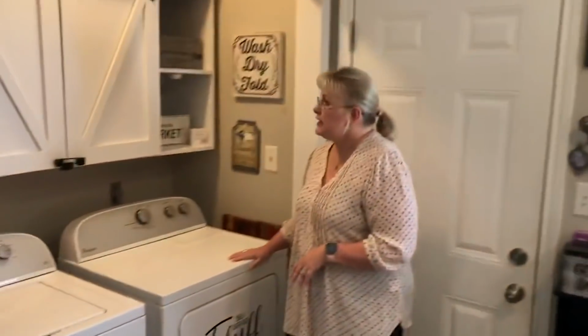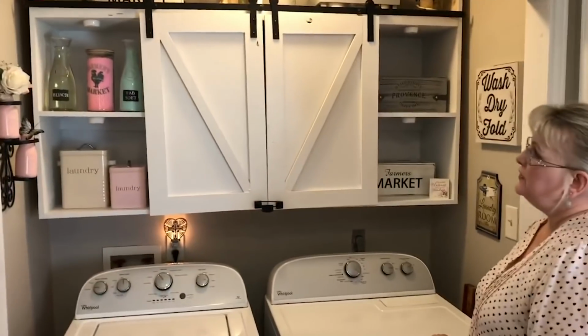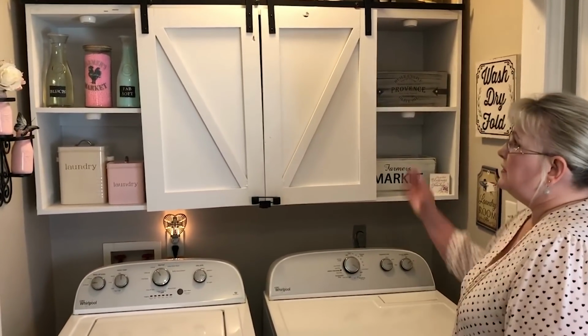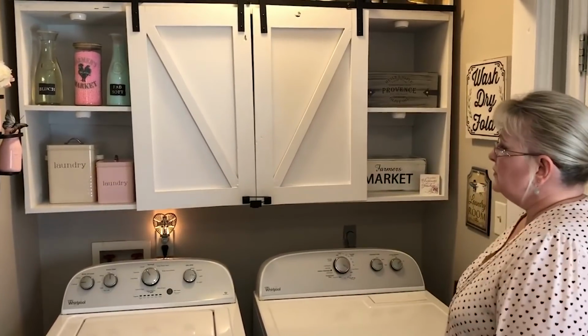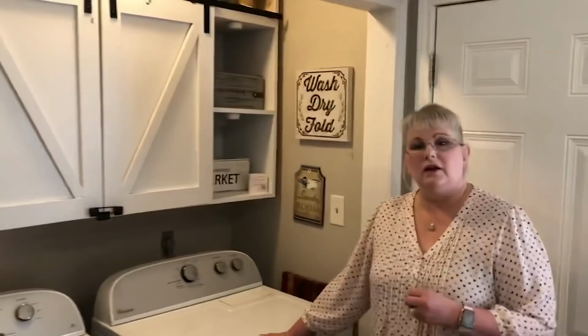I am exceedingly proud of this laundry room area. My youngest son designed this, and he built it with my husband. It does have the working farmhouse doors, and I just think it sets off my kitchen area. If you're gonna have a laundry room in your kitchen and you wanna display it, this is a great way to do that.